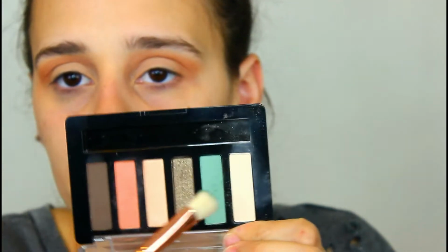Let's see, let me think. For being powdery, it's not that bad. This is just a soft peachy shade, you guys. It's kind of pretty. I want like a packing brush. This is a Morphe PK. It's just this packing brush. I'm gonna go in with that kind of minty green shade.